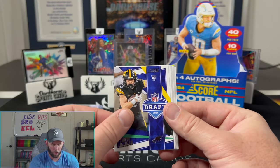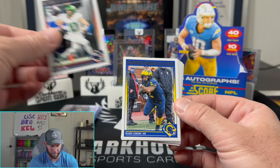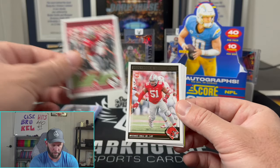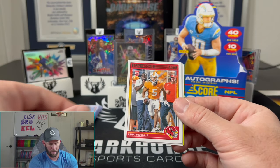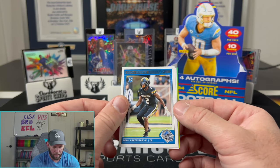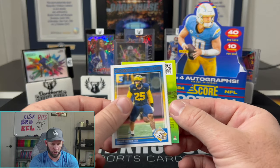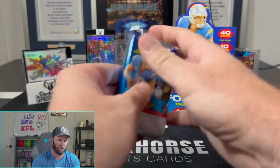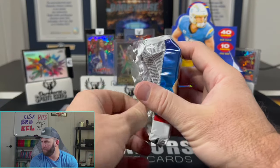Adrian Estim. Cooper DeJean. First look at Bo Nix there. We have a Blake Corum. Newbin. There's a Marvin Harrison Jr. A Hall. Powers Johnson. Kamal Madden. Is that Madden? No, Hayden. Kamal Hayden. Innis Rakestraw. And a Junior Colson with another kid reporter. Get all your kid reporters. Bring out your dad. Bring out your dad.